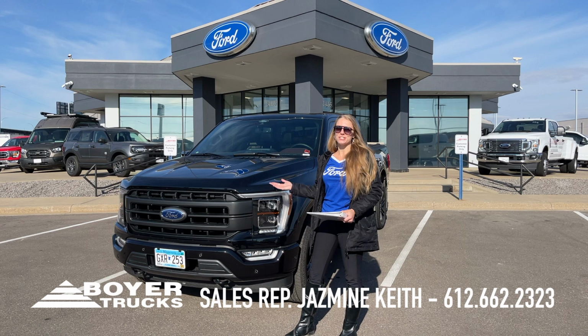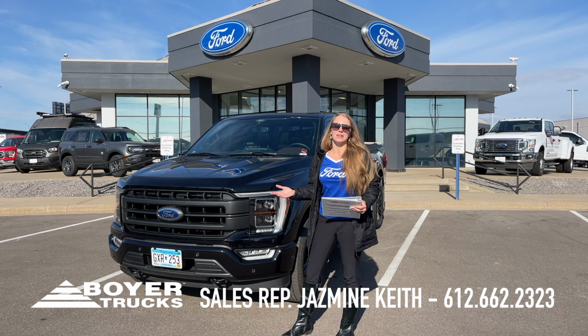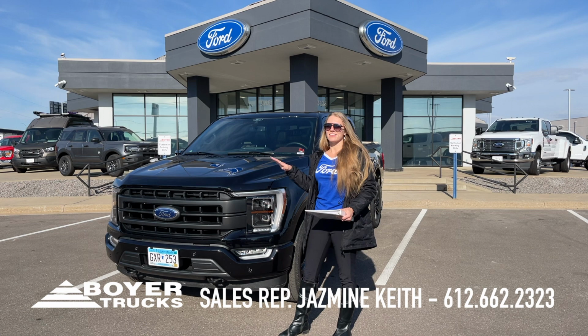Not much has changed from 21 to 22, so this model is going to be completely current coming into the next year. This is a Lariat trim, it's a 4x4, it's a super crew, and it's got a 5.5 foot box.